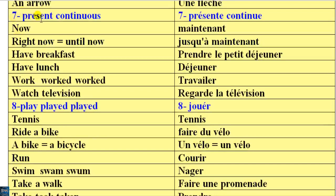7. Present continuous. Now. Right now. Until now. Have breakfast. Have lunch. Work. Watch television.